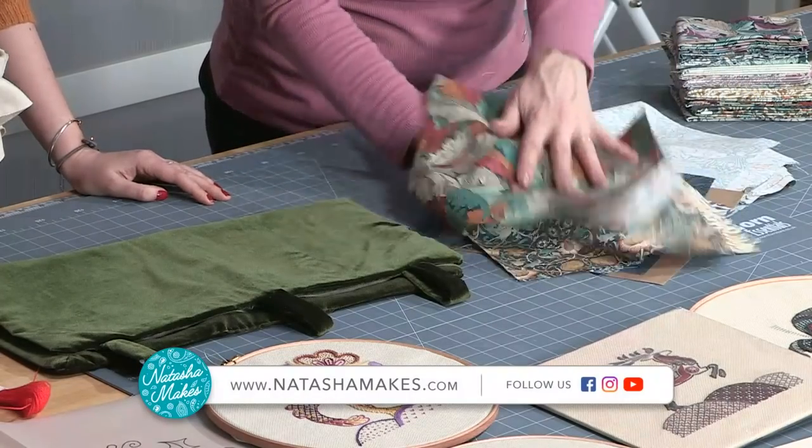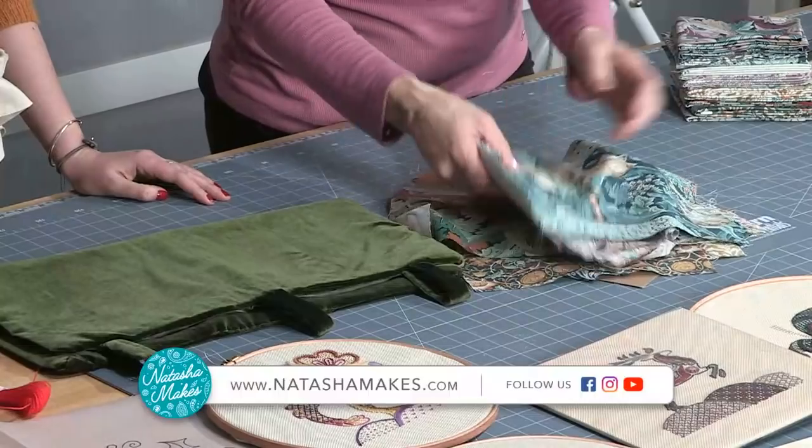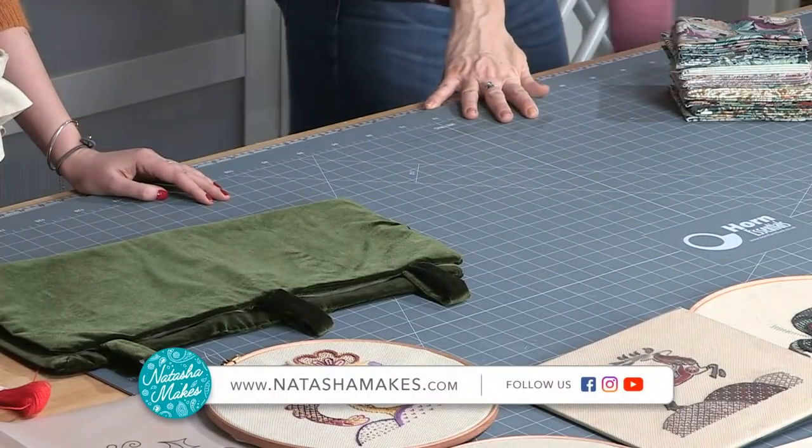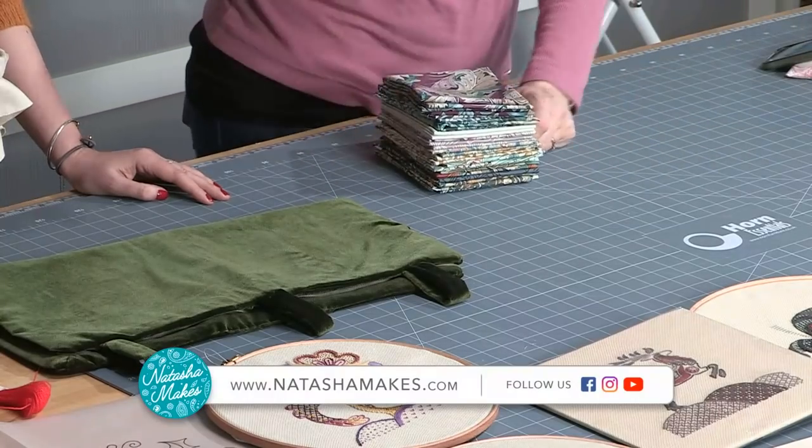So bold. So 42 10-inch squares for your layer cake. Yours will not look like that. Yours will be utterly stunning, pristine and tidy. Absolutely, I will not have been near it.